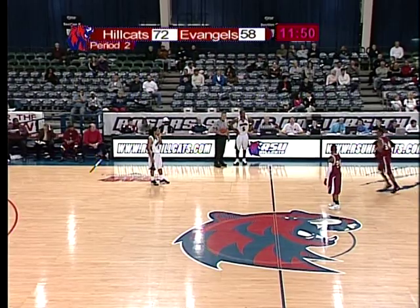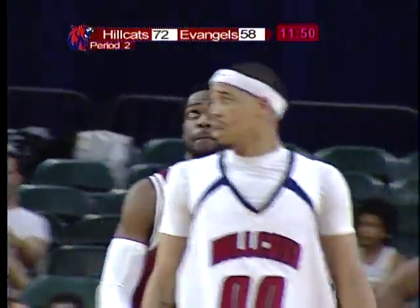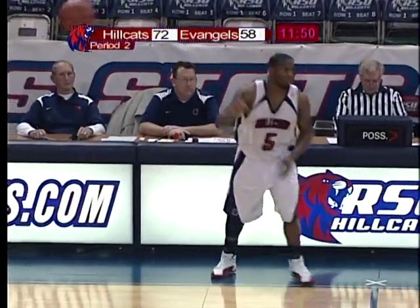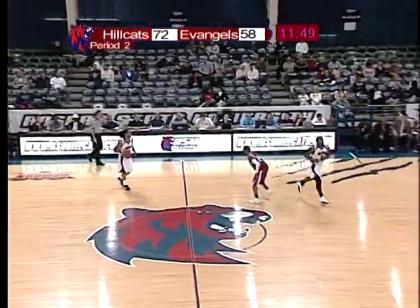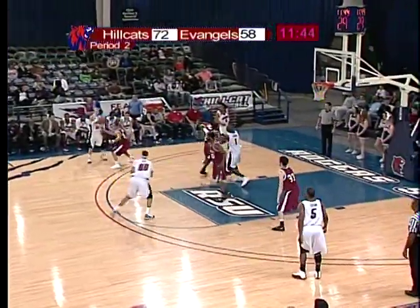Steal on the inbounds and then a foul as Sullivan runs up toward midcourt. Langster will pick up the foul, and he will leave the game. That's his third. Second team of the second half. Just under 11:50 to play in the game. 72-58 Hillcats. On the wing, it's Kellogg.